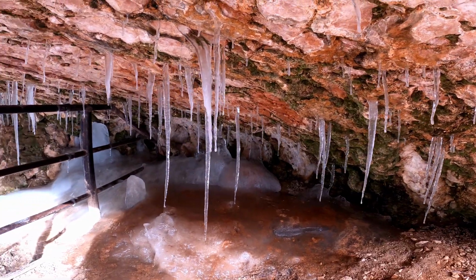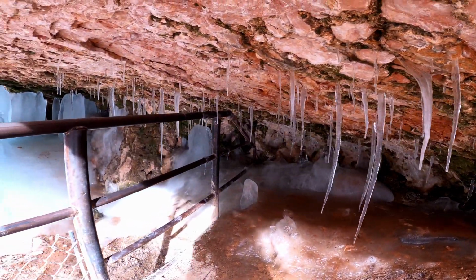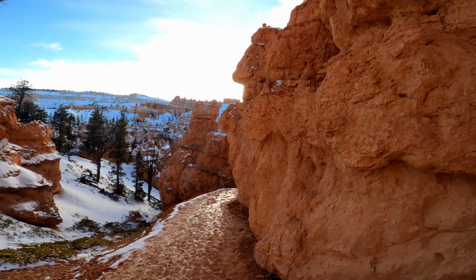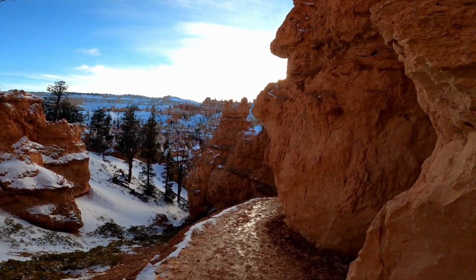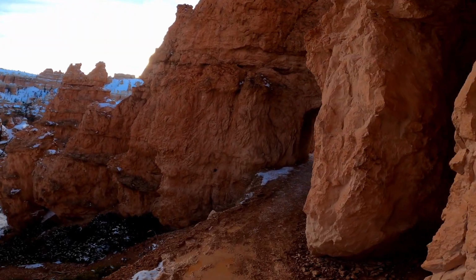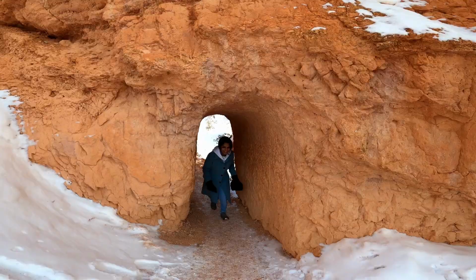These are the icicles that we were talking about. We're at the Mossy Cave. If you do visit Bryce Canyon during winters, make sure that you try out one of these hikes which takes you down to the bottom of the hoodoo rocks.